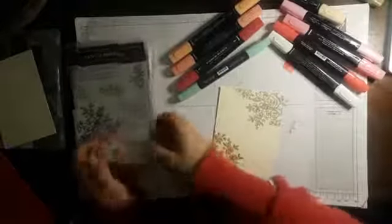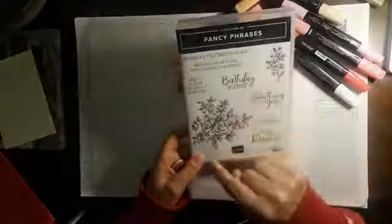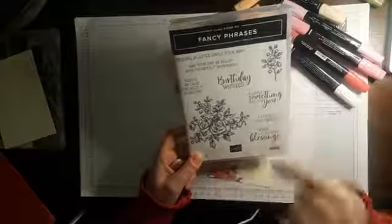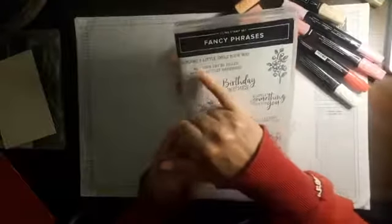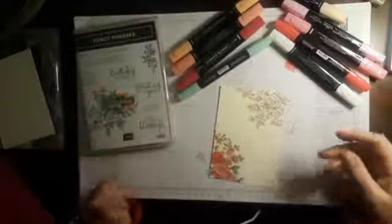So I am using Fancy Phrases, which has these two lovely floral images, one's bigger and one's slightly smaller, and some fantastic sentiments. So: when I count my blessings, and I count you twice; a little something just for you; birthday wishes; keep it in case you need it sometime; sending a little smile your way; and may your day be filled with heartfelt happiness.